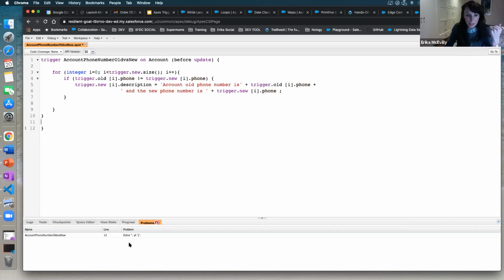And here you can see we have an issue. When you write some code, sometimes you have an issue, and it's nice because it tells you which line it is. Basically it's saying I have an extra something. So let's see what it is. It's just that it's extra. All right.